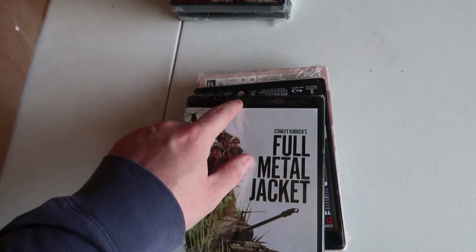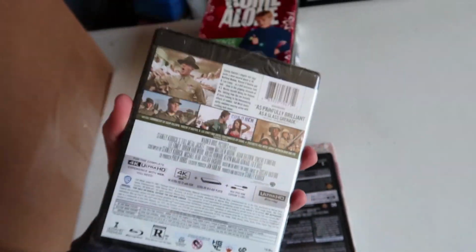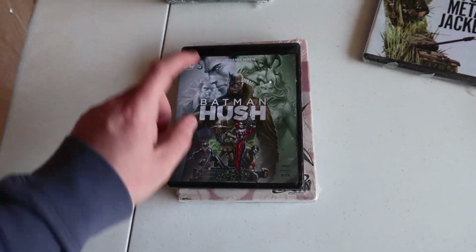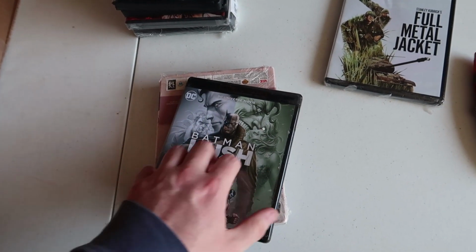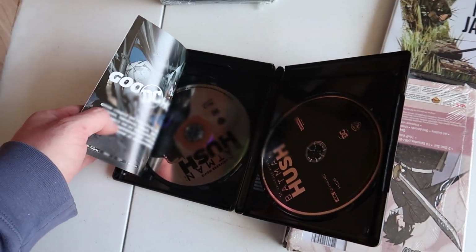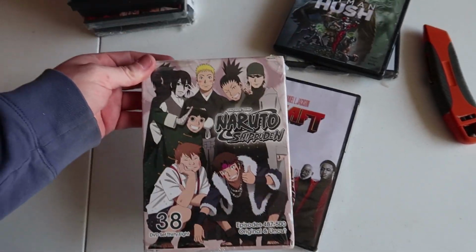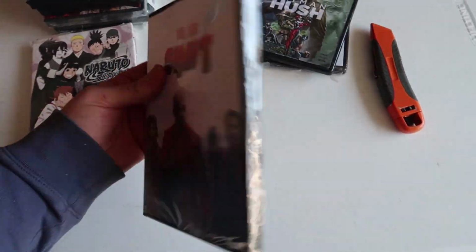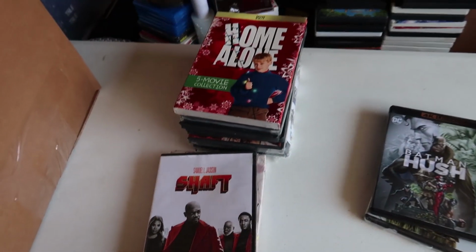But this right here, you can see the case has a chip in it up there. It's still new, but the case is broken. Of course, I have to mention that, and I think I see another 4K. Yep, here we go. This case is in much better condition. It's not sealed, obviously. Batman Hush, never heard of it. And obviously, everything should be in there. 4K and Blu-ray, very nice. So cool, okay. We got a Naruto, brand new sealed, of course, ripped. And Shaft, brand new sealed, but it's ripped on top. So that's just the kind of stuff that I'm going through.